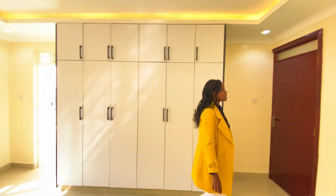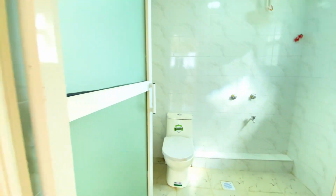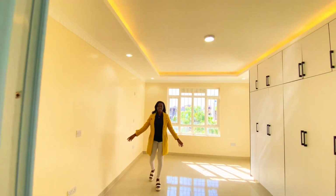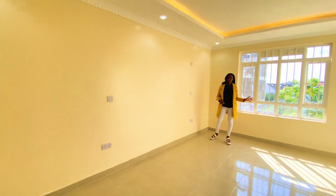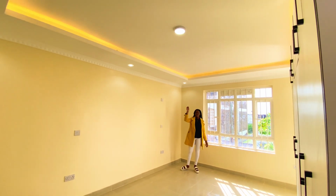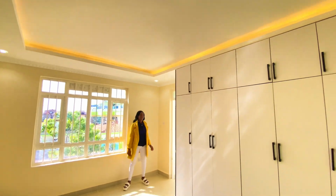On your left here, it is a master washroom. It is very spacious. A combined one. And this is the master space. It can fit a king size bed, and you still have enough space to walk around. If you have a baby, you can set up a baby cot here. I love how the lighting fixtures are done. The gypsum, it's very, very impressive.